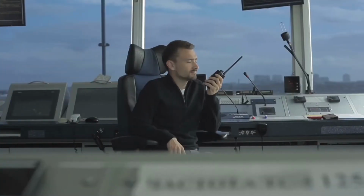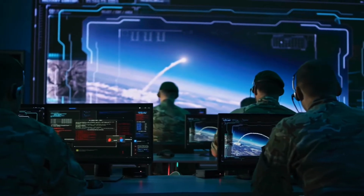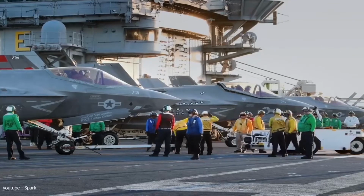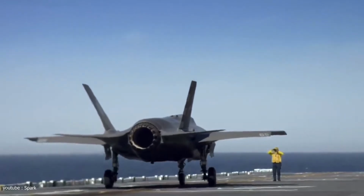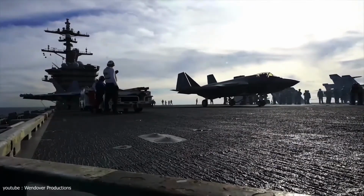If you're in search of the broader control center, you're obviously looking for the bridge, from which the twin nuclear engines can be used to power the colossal ship to speeds of over 30 knots. As you may probably have imagined, since the ship is at 100,000 tons, it takes quite a while to stop it while it's in motion.